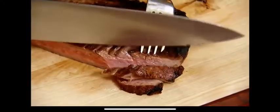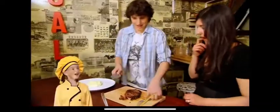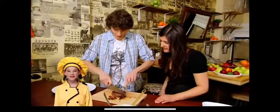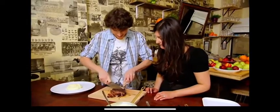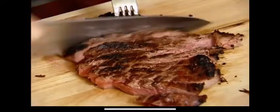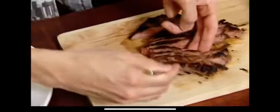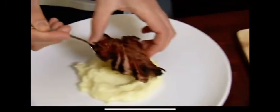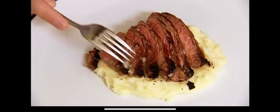Cutting it on the bias really helps to show off that beautiful pink color inside the steak. Knives are sharp. Get a grown up. Good job, Avery. Excellent. If you just want to place the steak over the mashed potatoes, remember we're staying in the center, and fan them out just a little bit so we show off that beautiful pink color. Put it in the center on top of that potato. Beautiful.